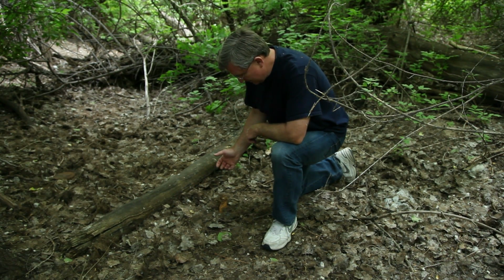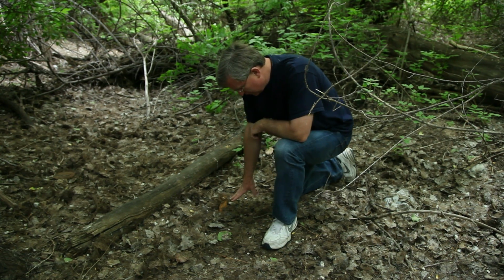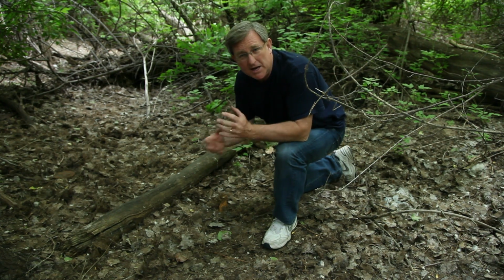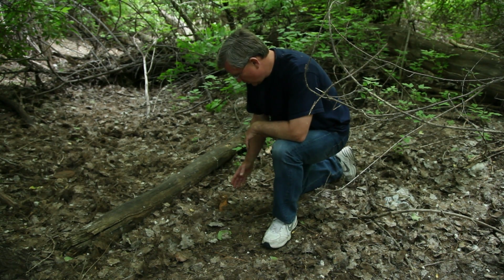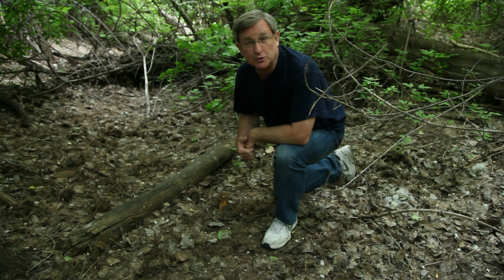Now, this, not quite sure what it is yet. Great big stem. Look at the size of this thing, though. There's my hand, and the cap does appear to have a honeycombed sort of pattern to it, like a morel, but man, it's so big. We're going to go ahead and pick this up and take a closer look at it.